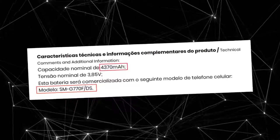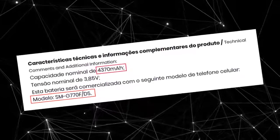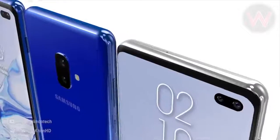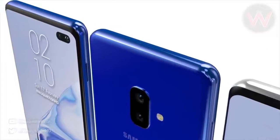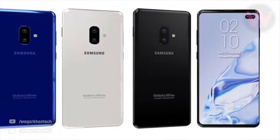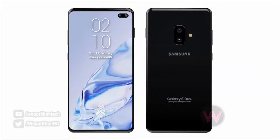We also got the battery certification for this particular model number, so it's set to rock a 4370 mAh battery. That's actually even bigger than the battery on the Note 10 Plus. It's so crazy to see that. Obviously it's going to be a huge phone. The display is rumored to be 6.7 inches, with Snapdragon 855 and 45W fast charging, all that good stuff.